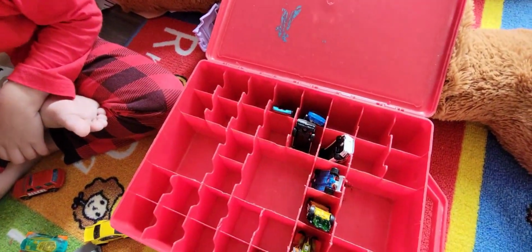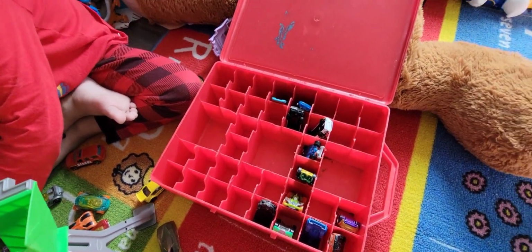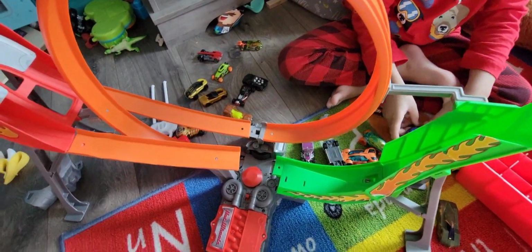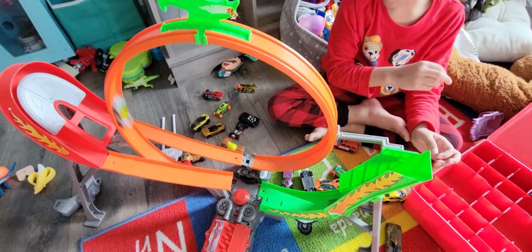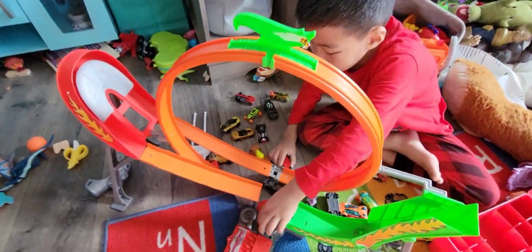We only got a few left. Can you count how many cars? I think he can make a big loop. Ooh, are you breaking it? Maybe. I think he'll do it. Okay, try it. Okay. Go. Oh, okay, put it back.